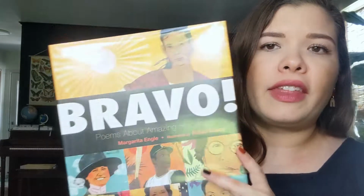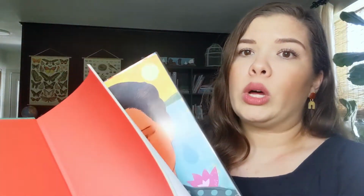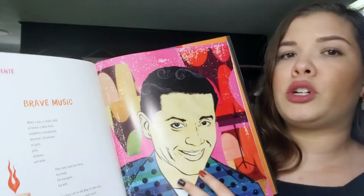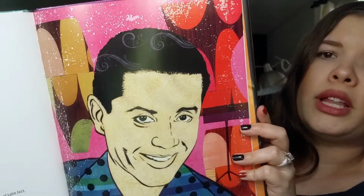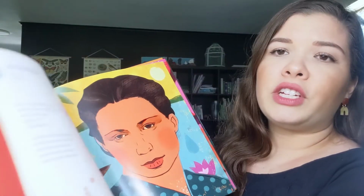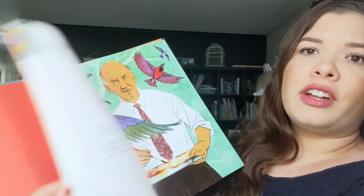The last book that I found at the library was Bravo, Poems About Amazing Hispanics. And this book is just chock full of poems. I'm not sure that we will even get to all of them. Basically, on each page, you have a beautiful illustration of an influential person who is Latino, and you have a poem about that person. So, for instance, this is Tito Puente, and we have a poem written about him called Brave Music. This book features so many amazing men and women and all of their accomplishments.